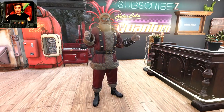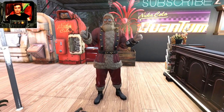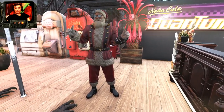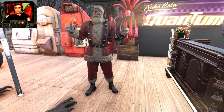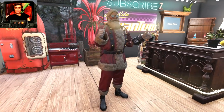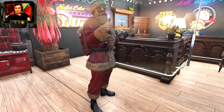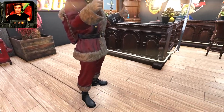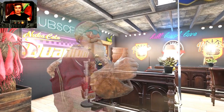Alright, so here is how the outfit looks from the front. And I'm going to take it slow because I did receive a couple of comments on my Before You Buy videos that I'm showing the outfits really fast. So this time, I'm going to try to show it to you not super fast. So that's how it looks from the front. Now from the side, you can see I got the beard as well and the hat.